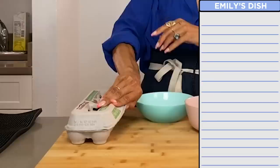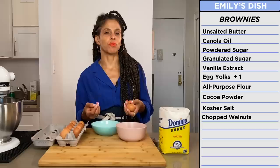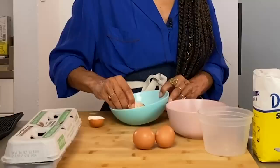So Emily has us using two eggs. I'm gonna throw in the yolk from this one, bulk out that fat, the delicious, chewy, fudgy side of this brownie. These eggs have been sitting out at room temperature for a couple of hours now. When they're warm, they do all the things that I want them to do. The yolk's gonna wanna separate from the white, the shells are gonna separate from each other and from the egg inside.